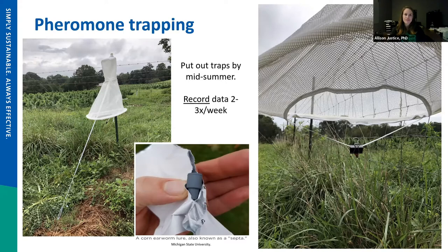I know I will definitely have plenty of these. With that, how many do I need per acre? I would have one per 5 acres or so. You don't have to have a whole lot of them or a huge network. You might want to put one on one edge of your field and one at another edge, just to see where they're coming in. You do want to make sure it's not up in a tree line or anything like that, so there's plenty of airflow to carry that pheromone scent.